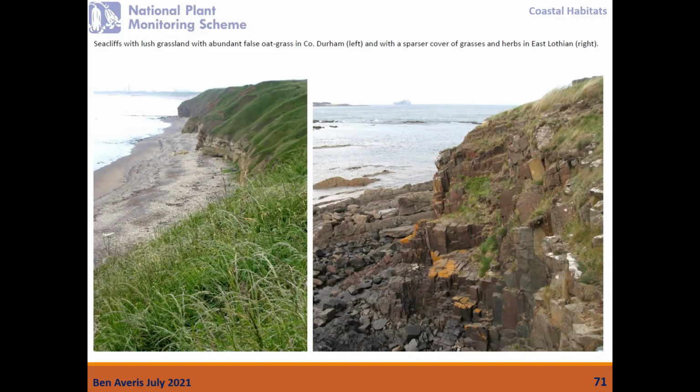It's that kind of plant community that you get along roadside verges. Tall grassland with umbellifers in it sometimes too. But here it is on the maritime cliff slope habitat. Or it can be shorter and a bit more grazed, as in the photograph on the right, which is not far from here. Sort of more or less a neutral grassland flora.